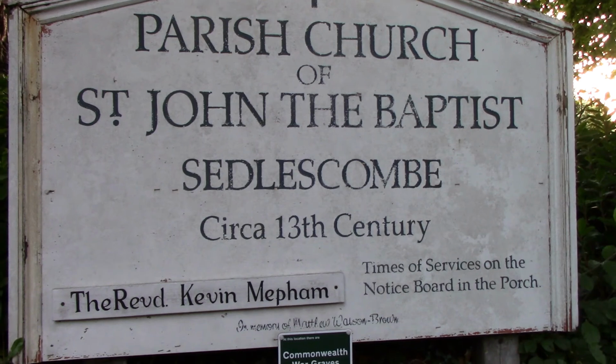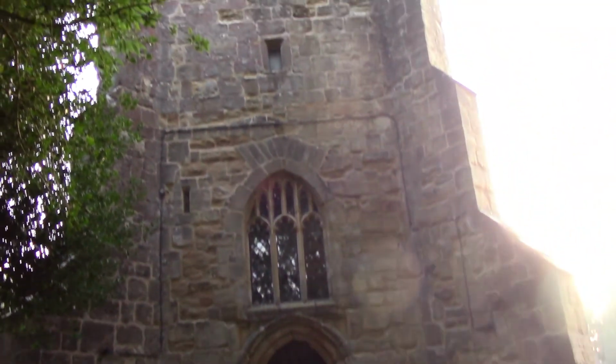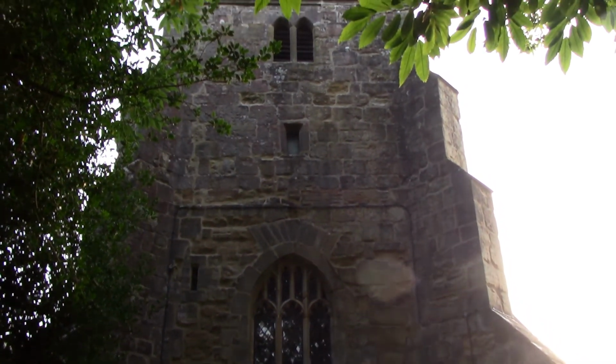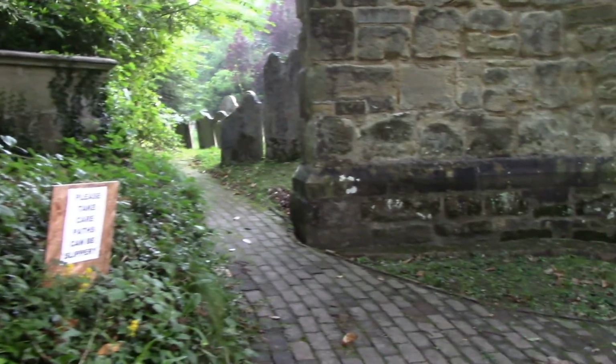Well, Parish Church of St John the Baptist. It says circa 13th century, but mainly 15th century, I think, with some 18th century additions. It's not going to be very easy to film in here because, well, the sun isn't actually up yet, but you can certainly see there's some very old tombstones here.